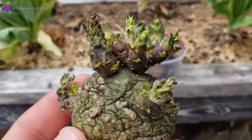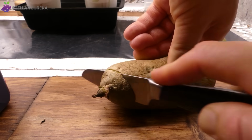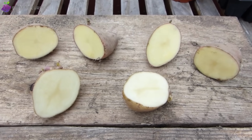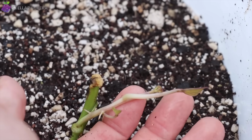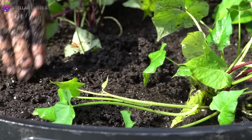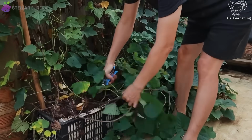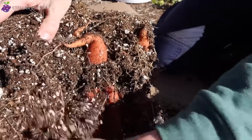Each eye or sprout can become a full plant. Cut the potato into pieces, ensuring each piece has at least one eye. Let them dry for a day, then plant them about 4 inches deep. Each sweet potato slip becomes a sprawling vine that can spread 3 to 4 feet in all directions. The entire vine is edible. Leaves can be harvested like spinach throughout the growing season, but the real prize is underground.